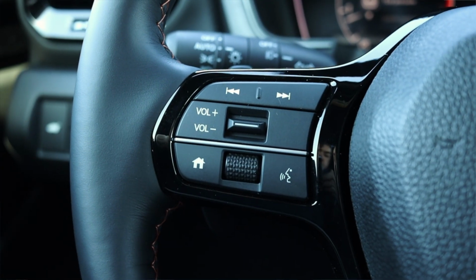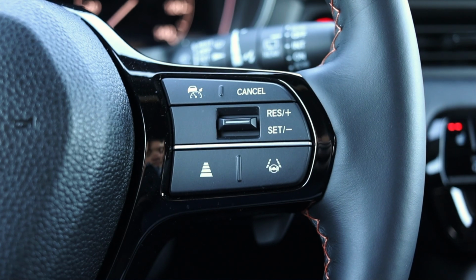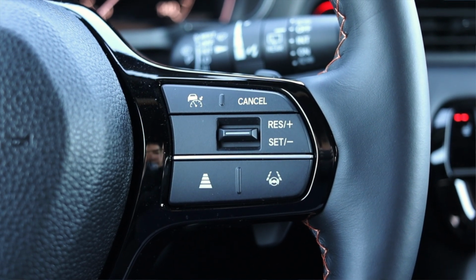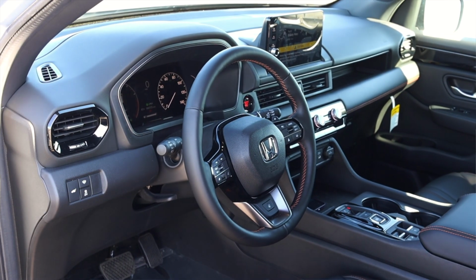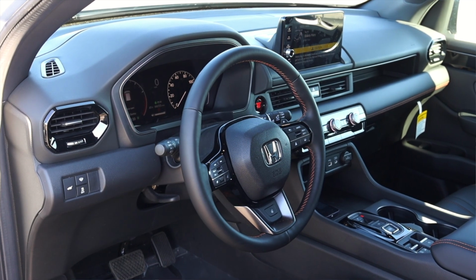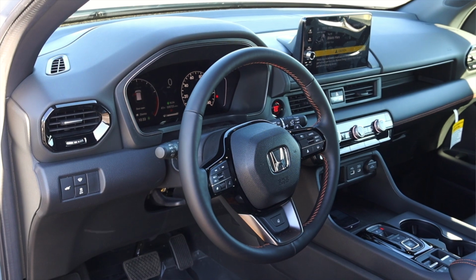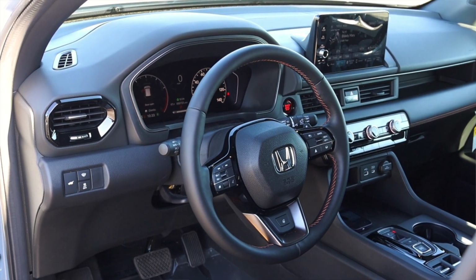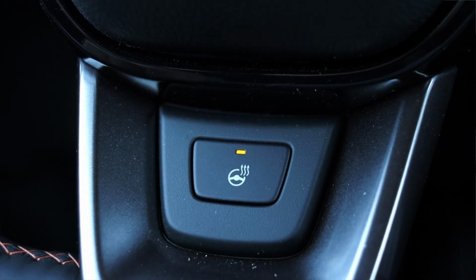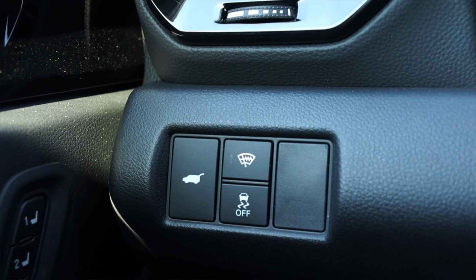On the steering wheel, on the left, I have my skip track, volume, home, and voice options. And off to the right, I do have my cruise control options, which has lane keep assist, as well as adaptive cruise. And I do have paddle shifters around the back. The overall steering wheel looks and feels good. I like how Honda's doing this sort of, not hard angular, but there is sort of a hexagonal feel about some of this stuff, and I really like that. Down in the center of the steering wheel, you do get a heated steering wheel, which is very nice. Off to the left, I have my tailgate release.